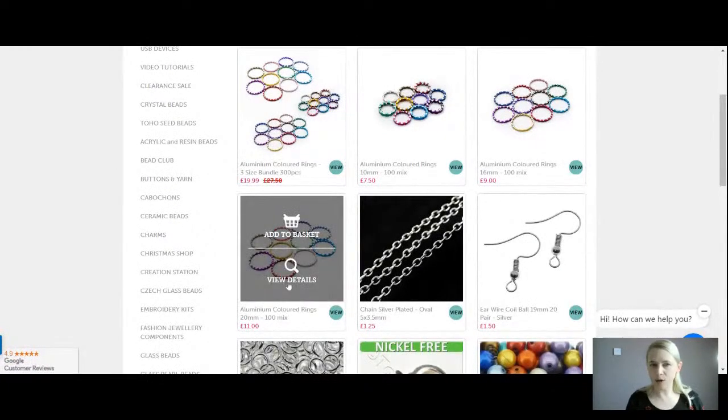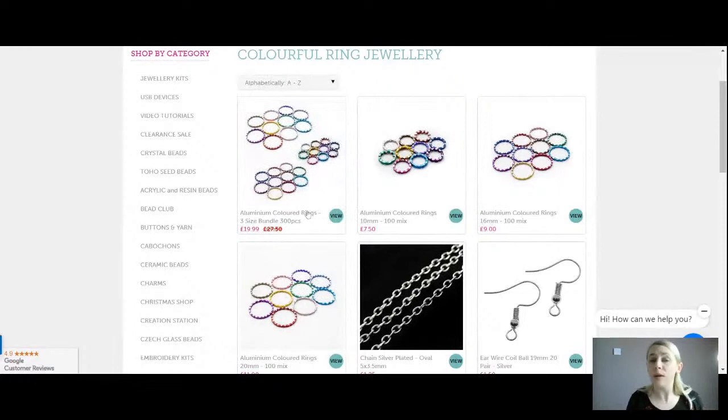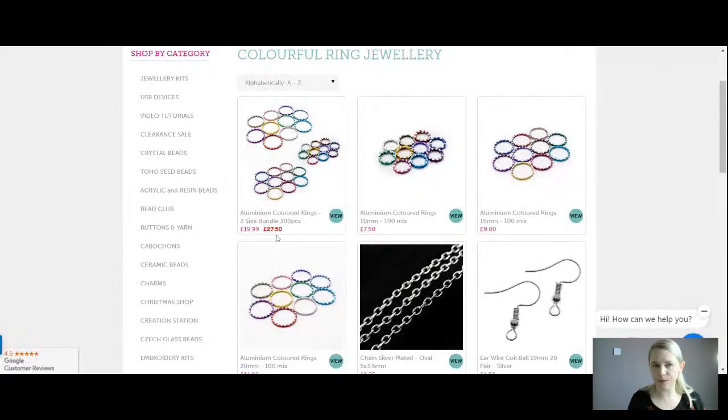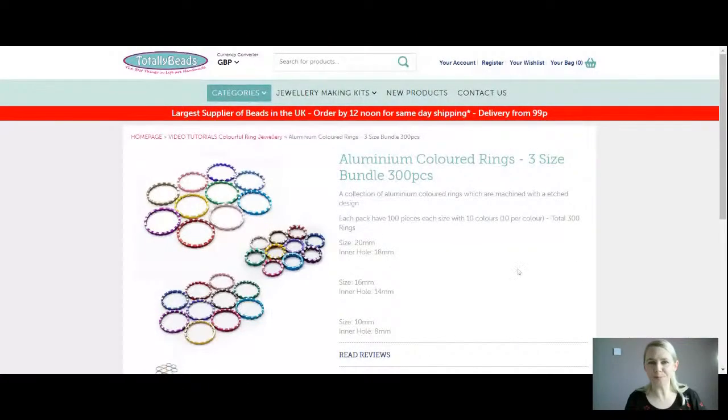However, I would suggest that you go for the bundle. With the bundle, you're going to get 300 pieces in all of the sizes with all of the colours, and that is just £19.99. That's down from £27.50. So that is an absolute bargain. As you can see, 3 sizes bundle, 300 pieces. They're aluminium. They're really light and gorgeous quality. They are etched, so they've got beautiful little bits of silver running through them.